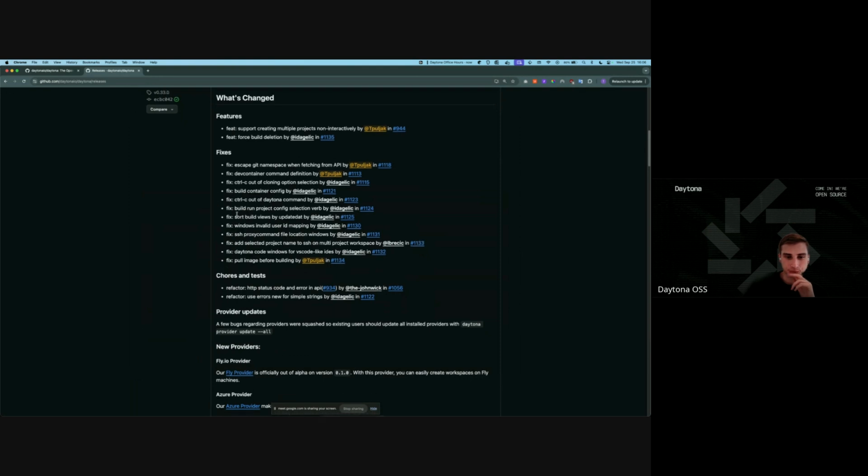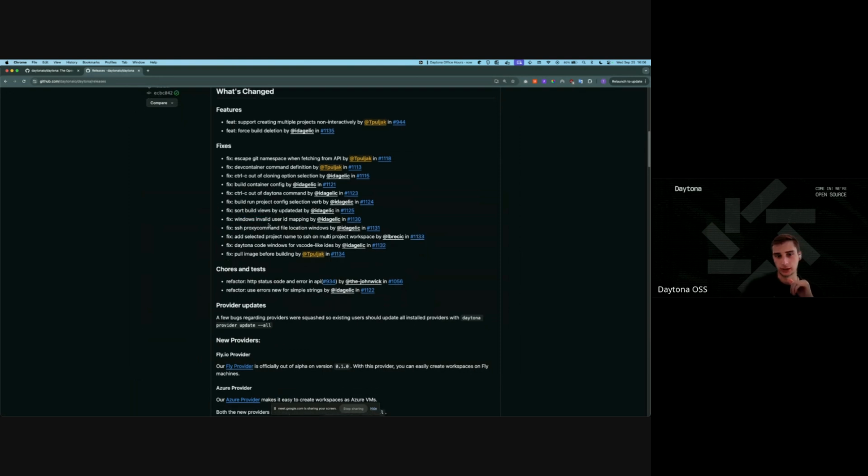And as you can see, I haven't run builds in a while. Okay, so then we have Windows invalid user ID mapping. So we noticed, or actually not us, but an external contributor using Daytona on Windows noticed that we had some problems when creating different projects with different configurations, and now it should be resolved. It should now work on Windows the same way it does on Mac and Linux. We just basically avoid doing the UID GID mapping when cloning the project.